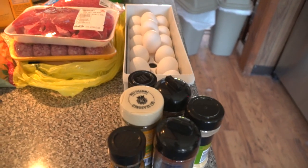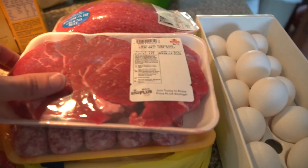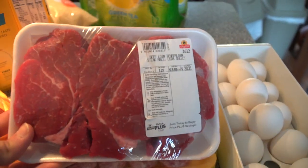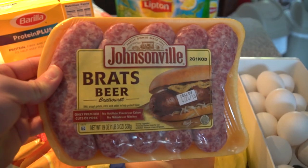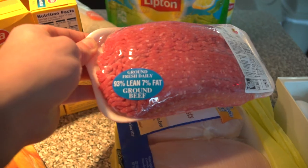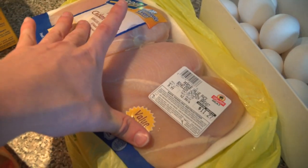Okay, so first thing we're gonna start out with is spices and proteins. First thing I wanna say is you can see I have a bunch of different protein sources, which is what I like to do, especially while I'm bulking. So right here, we have some steak, just some good quality steak. We have some bratwurst, and we also have 93.7 lean ground beef right here. And then we just have some chicken breasts, 3 chicken breasts.